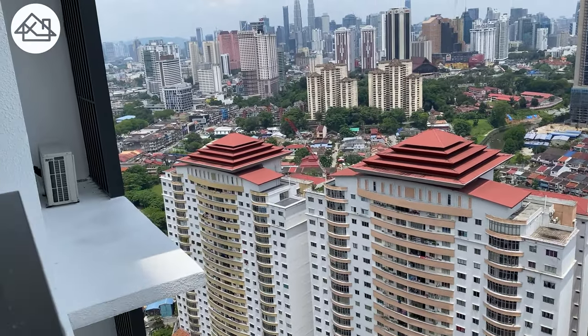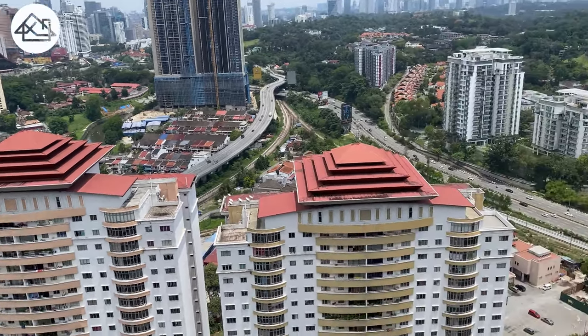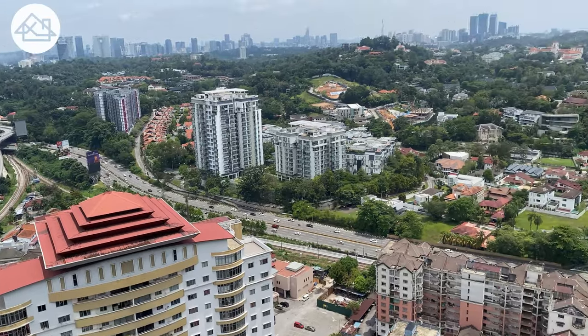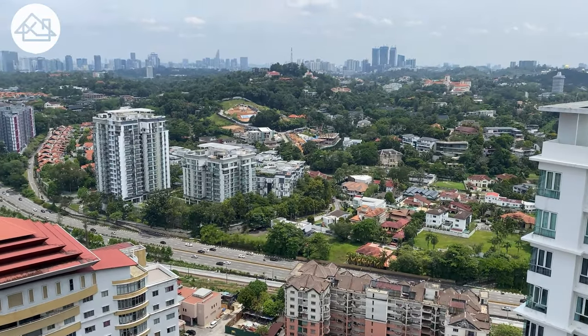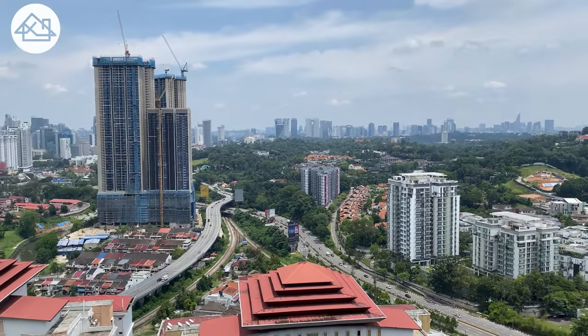That's the aircon ledge. So this is the view of the city. Sometimes balcony, no balcony, actually got the advantage also. Disadvantage and advantage, more balcony and no balcony.